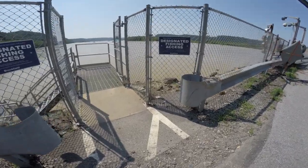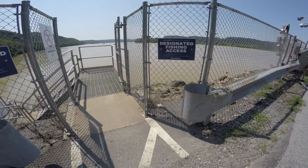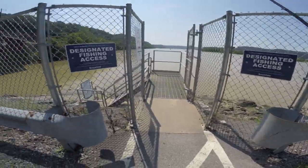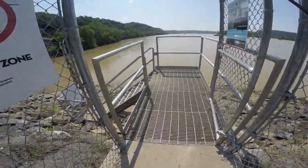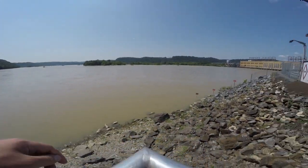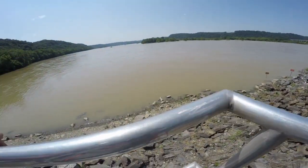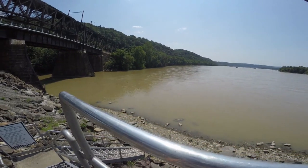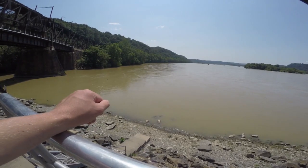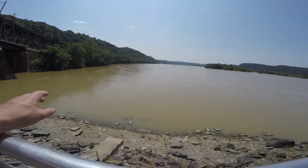Well guys, we made it to the promised land, but it doesn't look so promising. I guess the Susquehanna is up pretty high right now. We got our designated fishing access here just down these steps, and out here we got the mighty Susquehanna River. We got no access signs over here, but over here we can fish. But look at that, it's all chocolate milk.